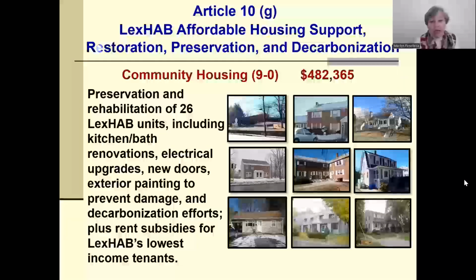This article, Article 10G for $482,365, will provide funding to the Lexington Housing Assistance Board, or LEXHAB, Lexington's longtime funder of affordable housing, for the preservation and rehabilitation of 26 of their affordable housing units, including kitchen and bath renovations, appliances, furnace and water heater replacements, flooring, new electrical upgrades, new doors, exterior painting to prevent damage, and similar building upgrades.